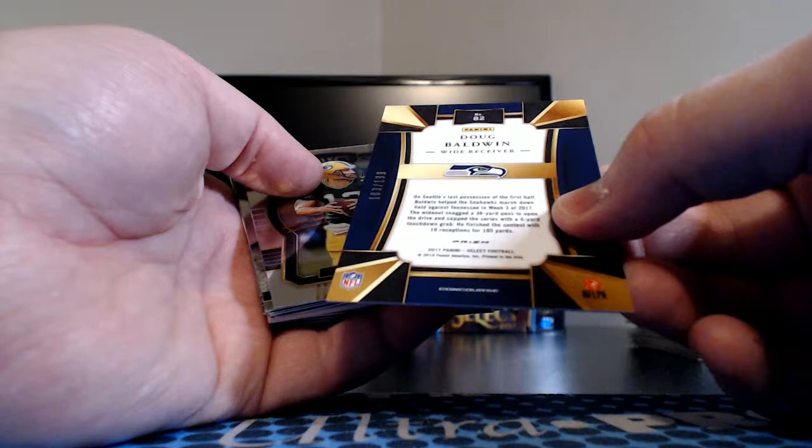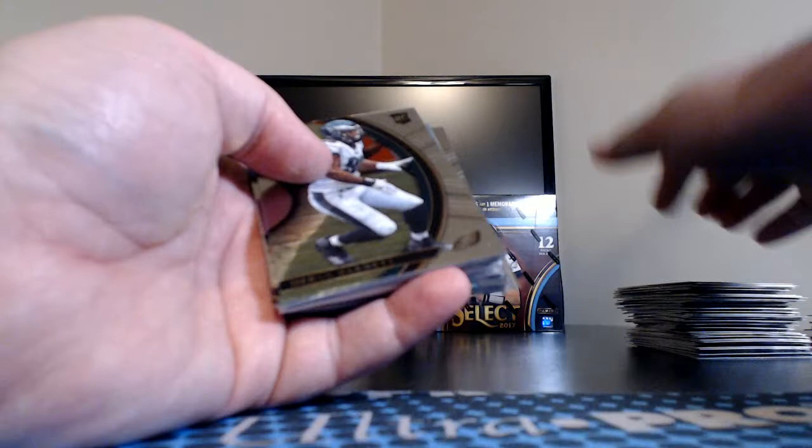Aaron Rodgers, tiered base. Doug Baldwin, with the red and orange. I wouldn't really call silver a color, would you? Just plain. 183 of 199. That's why I just call them two colors. Aaron Rodgers, tiered base. Derek Barnett, rookie.